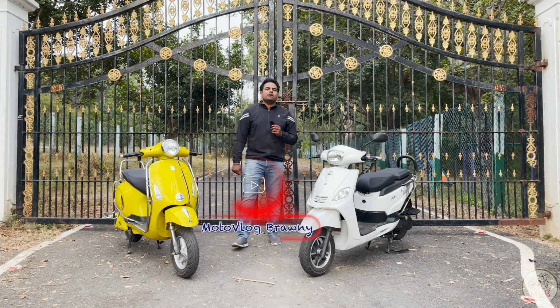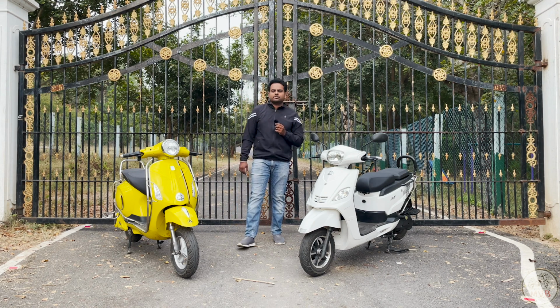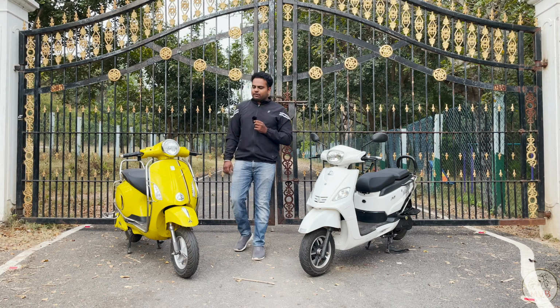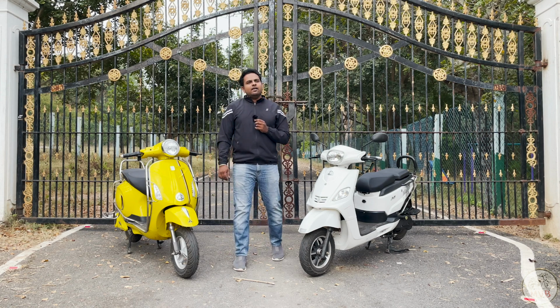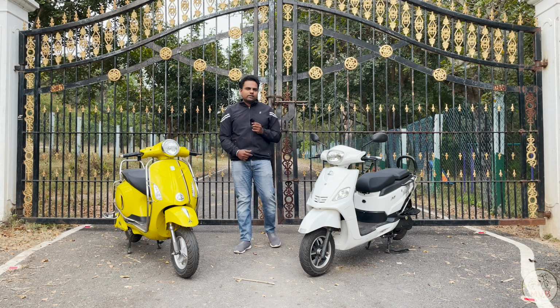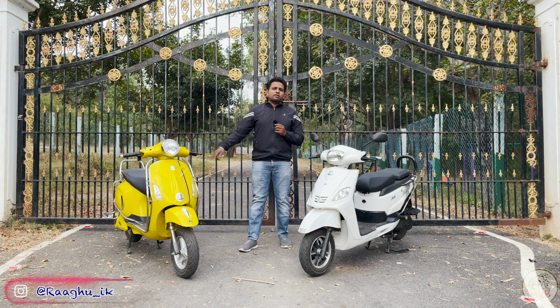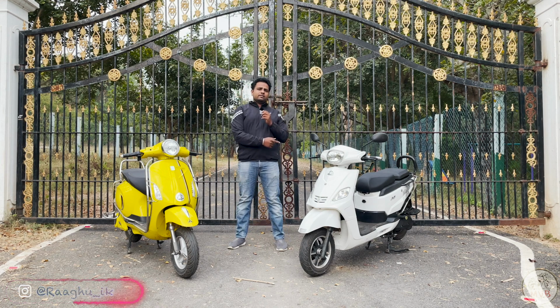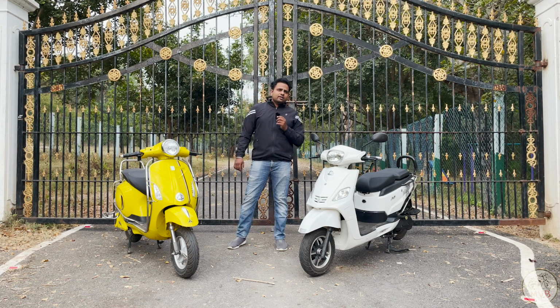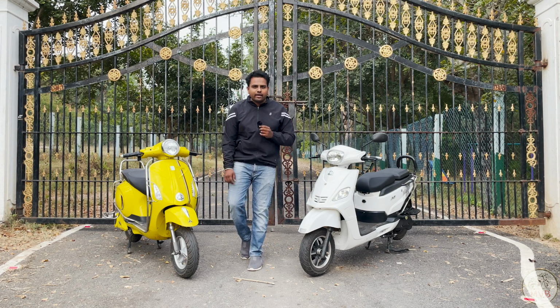Today we came outside. We are doing an outdoor shoot of the vehicles from the brand Jitendra. There are two vehicles with us today: a JMT Classic, the yellow one to my right, and the white one to my left is a JMT 1000. This is an unregistered model, and to my left is a registration model. So why are we doing it again outside?